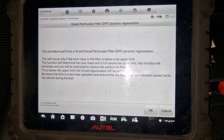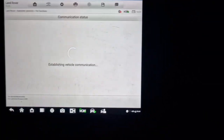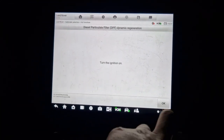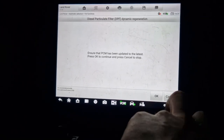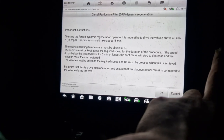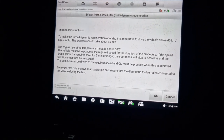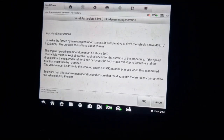So I've got this all set up again for the DPF regen run. Obviously you've seen me put the cleaner through it. So ignition's on, it's running, so ensure that it's up to date. Basically we need to get above 40 mph, above 25 mph. It should take 15 minutes.